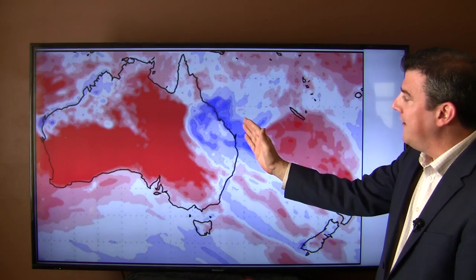So there is a lot of rain coming in. The winds may not be quite as severe as we were thinking over the weekend, but this is going to be a significant Cat 3, maybe Cat 4, but Cat 3 cyclone as it moves in towards Australia.